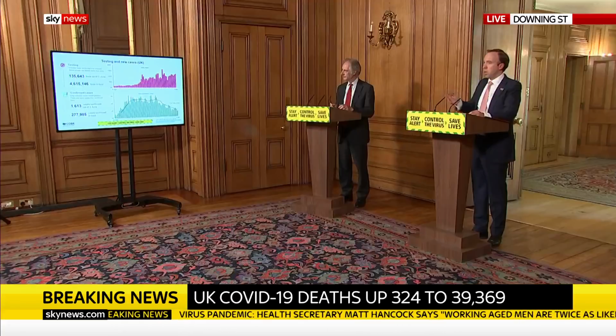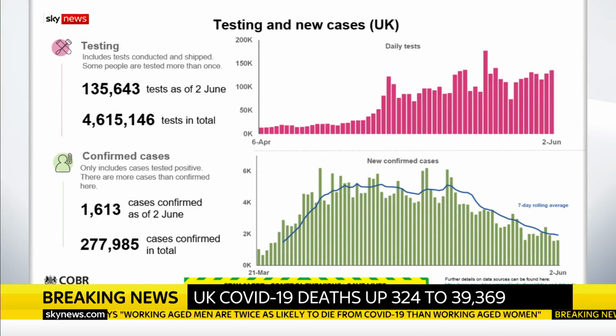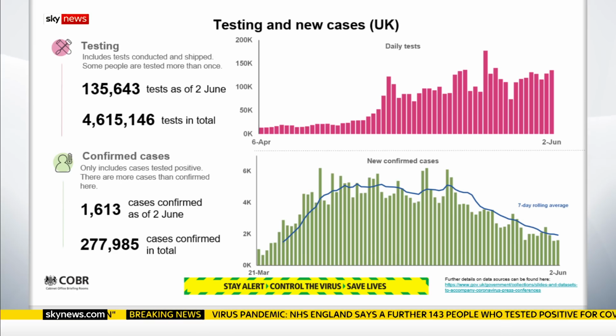The bottom chart on the slide shows the number of confirmed cases. This is 1,613 as of, again, the 2nd of June, and brings the total number of cases confirmed in the UK to 277,985. And although the 1,613 figure is slightly higher than yesterday, we can see that the 7-day rolling average continues to fall. Second slide, please.